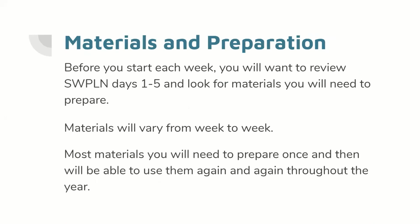I will tell you, this does take a lot of prep, especially in the beginning of the year. So before you start each week, you want to review your Swiplin days 1 through 5 and look for materials that you will need to prepare. Materials will vary from week to week. Most materials you will only need to prepare once, and then you'll be able to use them again and again throughout the year. I'll show you some examples of what I have made.